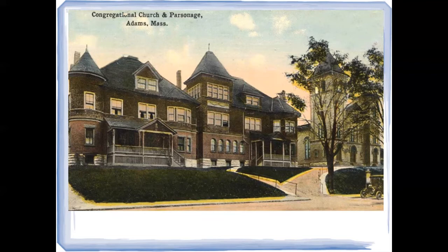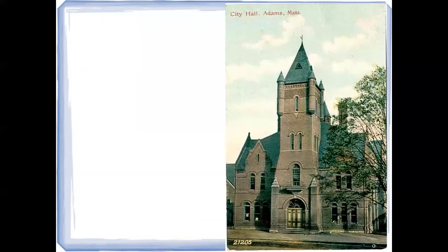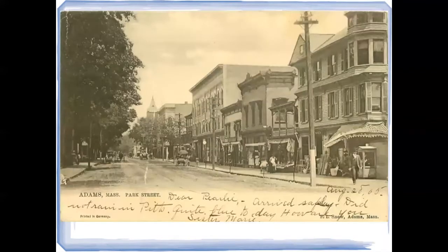Almost across the street is the Adams Town Hall. It had a fire, and when it was rebuilt, that castle-looking turret was not reconstructed. And now that building is housing the Northern Berkshire Registry of Deeds and the town police department. Another look up Park Street as we leave this section of town. Notice the trolley tracks running right down the center of town.